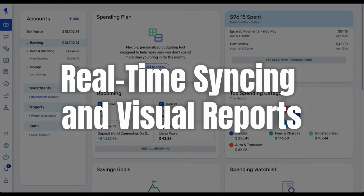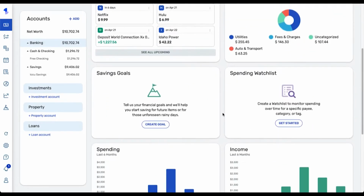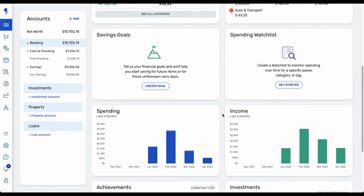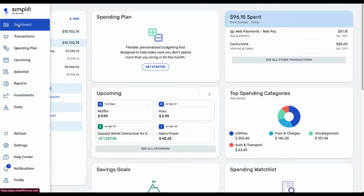Finally, Simplifi's real-time syncing and easy-to-read visual reports give you a clear snapshot of your finances without any extra work on your part. The app pulls in all your transactions from your connected accounts and categorizes them automatically, displaying everything in simple charts and graphs. This makes budgeting feel way less intimidating and more like a quick financial check-in. With YNAB, you'll need to do a bit more manual work to get this level of overview.